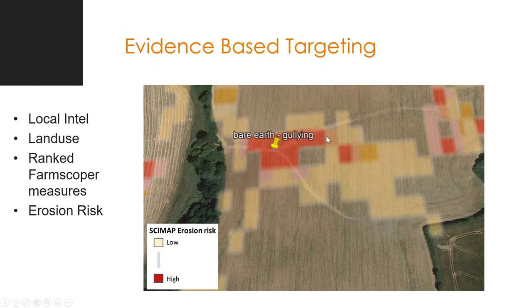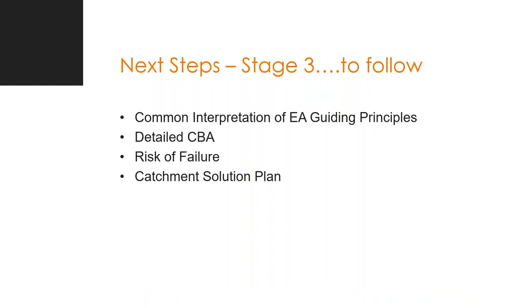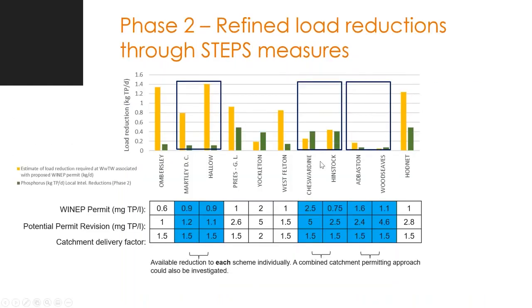So the other thing we did, or moving forward, actually, if I just go back to that last slide, one more point I want to make on that. When I'm talking about potential, we need to be careful here as well, because what we've done is identified the maximum loads you could achieve within the catchment, but we also need to consider fair share in this argument.